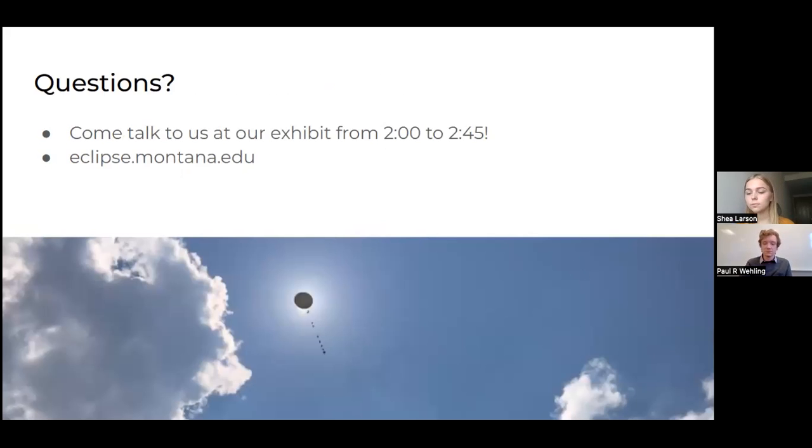Where are balloons going to be launched from exactly? Are there going to be teams spread out through the entire Eclipse path, or is it more focused on a particular area of the country?